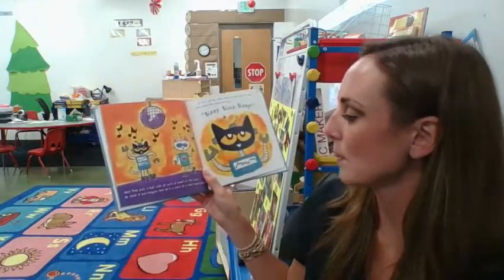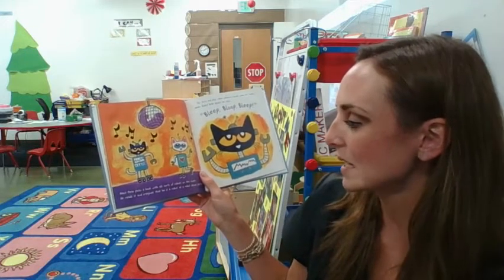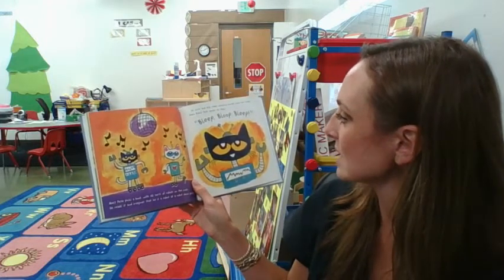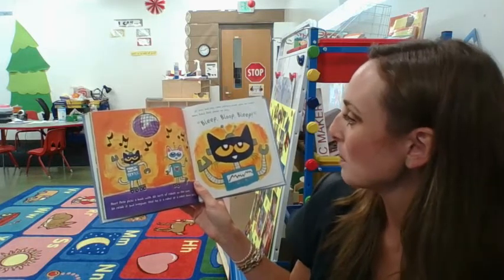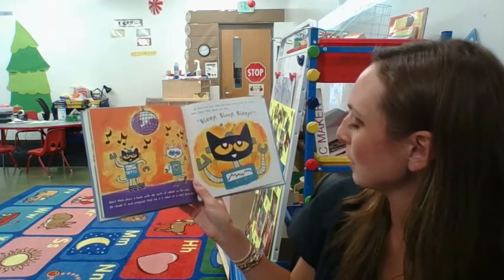Next, Pete picks a book with all sorts of robots on the cover. He reads it and imagines that he is a robot at a robot dance party. His arms and legs make whizzing sounds when he moves. When Robot Pete speaks, he says, "Bleep, bloop, bleep."